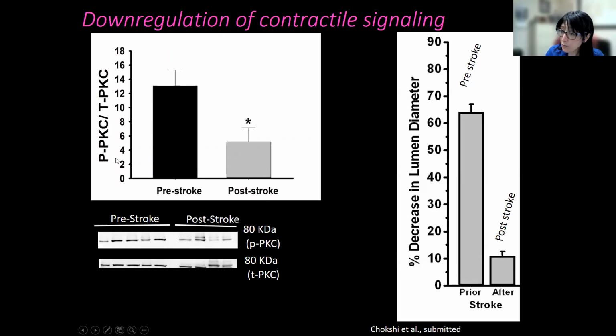So then our question was, are the active PKC levels there? When we took a look at the phospho-PKC to total PKC levels, we did a comparison between pre-stroke and post-stroke vessels. We saw that the level of active PKC was actually lower in the post-stroke animals, which is also reflective of their function.